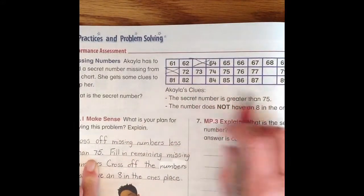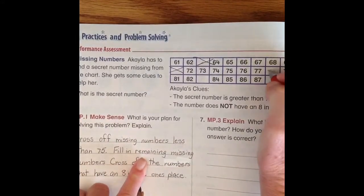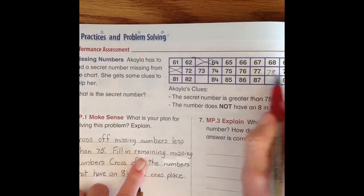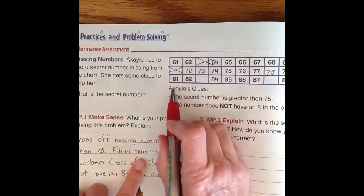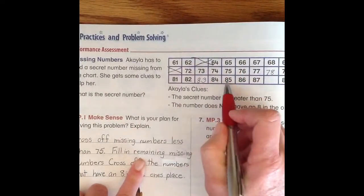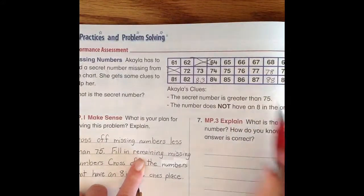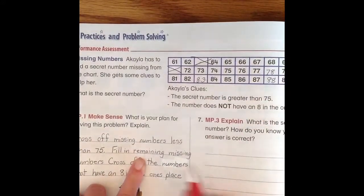Now all these would be bigger. Fill in the remaining missing numbers. So I'm going to put 78 between 77 and 79, 80, 81, 82, 83, 84, 85, 86, 87, 88. So those are our 3 missing numbers.